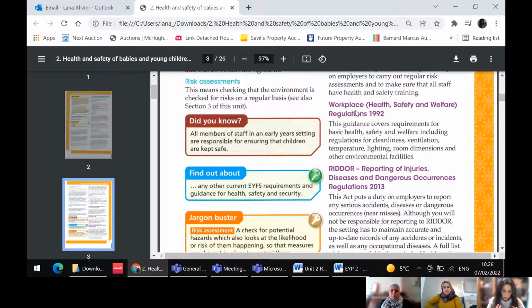Third one, this is all under health and safety, okay? Workplace (Health, Safety and Welfare) Regulations 1992. This guideline covers requirements for basic health, safety and welfare, including regulation for cleanliness, ventilation, temperature, lighting, all the requirements about the premises. So the third one for health and safety is Workplace Health, Safety and Welfare Regulations 1992. This covers everything to do with the workplace, like lighting, cleanliness, ventilation, temperature, and so on.